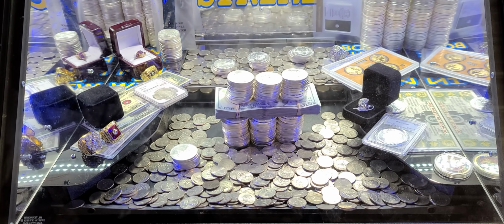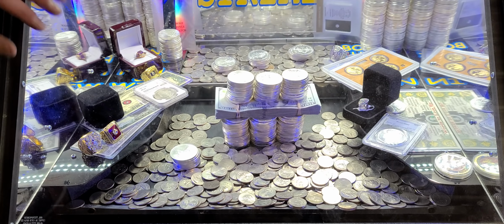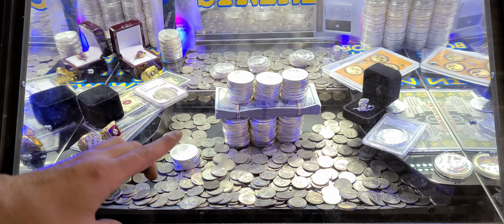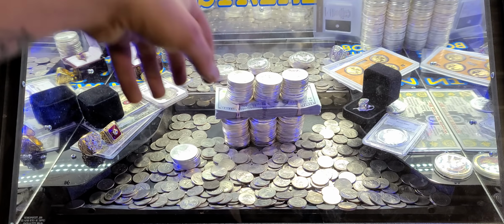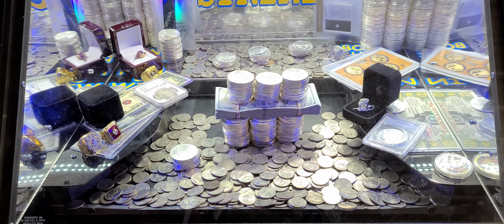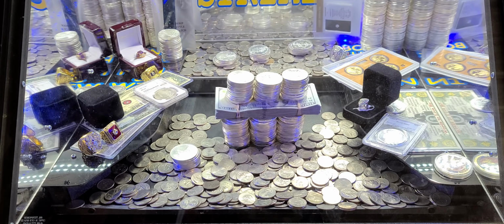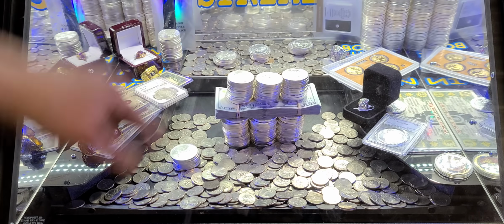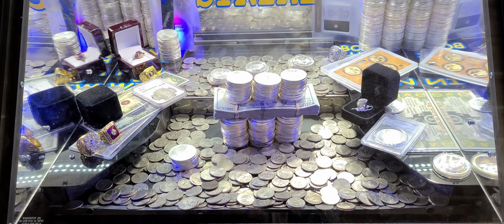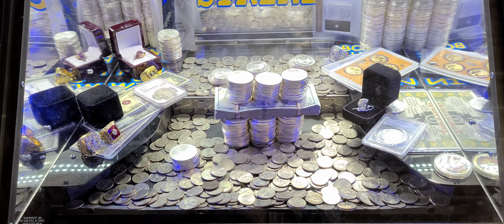We got that 10K stack, which I'm always after, and they stacked it a little differently. You guys can't really see, but you see the three stacks here in the front? It looks like they're about the same height right behind there. So that 10K is actually sitting on two sets of stacks. There are six stacks of silver down there, and then three on top to weigh it down. I don't know how well that's going to move, but we're going to have to start pushing it a little bit to see where it's going.